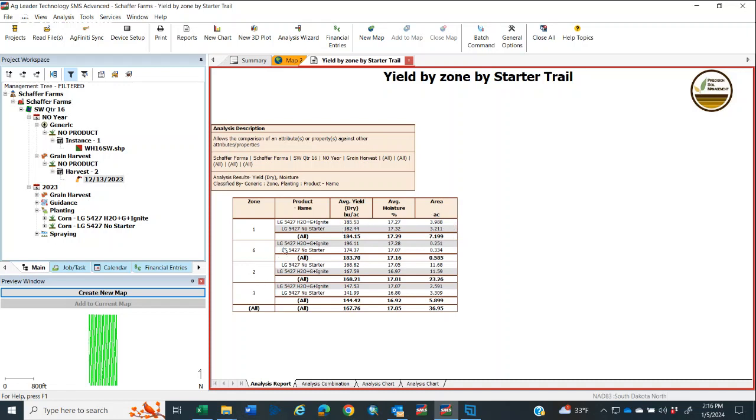Zone 6, the two trials, water, generate, ignite, no starter. This one has over a 21 bushel an acre yield difference. That throws a red flag for me, and I always go look at acres when I see one of those. So this isn't that significant of an area in the field or in the trial. So I'm not going to make a decision based on that particular sample.